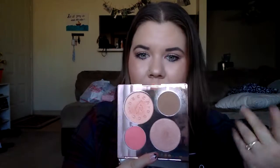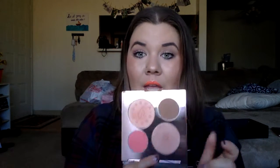So the mirror is a nice size mirror. It will kind of blind you a bit. And I can't really fold it back, so I'm going to do my best to cover it with my hand. Okay, that's a pretty good job. So you have your highlights here: Rose Gold, Beach Nectar, bronzer, the Malibu Soleil, and the Hibiscus Bloom Blush.